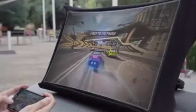Future technology concept: the folding 24-inch display SPUD.